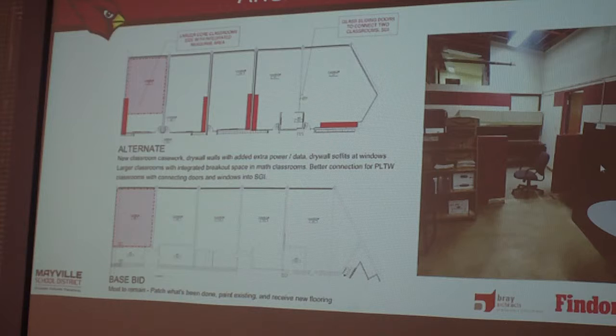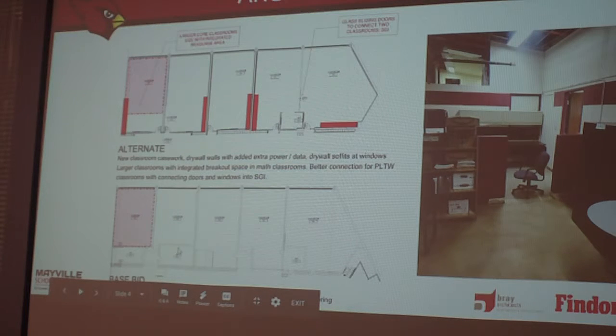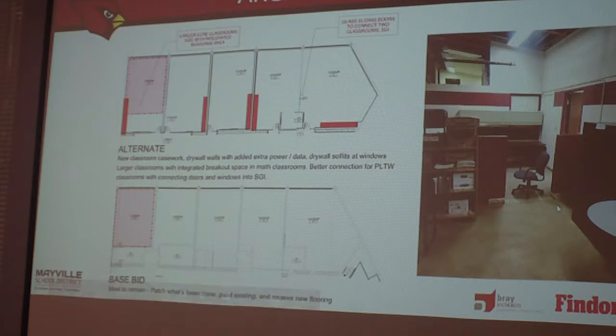And we actually have pictures of these spaces. So this is what the space looks like. The wall, one of the spaces in the building. This is one of the small offices. So it's a space like this. So you can see it's not a student space. It is kind of a storage space, a multi-purpose space, but it's not really being used for students.